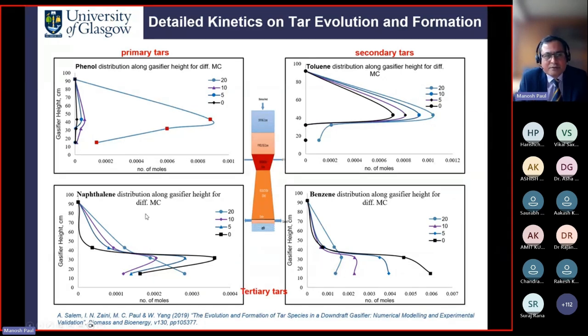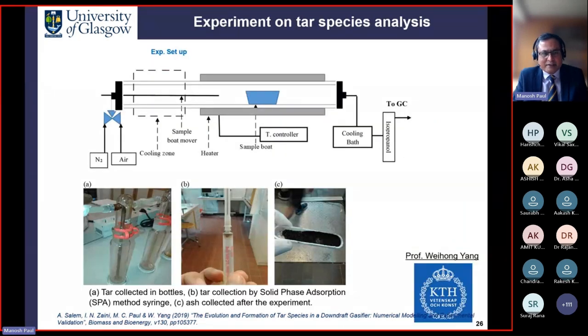perspective. Why? Because one can now look into the behavior of species, how they actually change from primary phase to secondary and tertiary. What are their names? Phenol, toluenes, naphthalene, benzene, but they are appearing at different stages, at different times, and also along the gasifier, and dependent on the moisture content. So it's not just one number, but different phases coming in different stages, and they are highly non-uniform and non-linear here. And then we did some further experiments just to verify some of our findings.